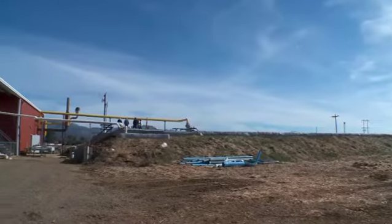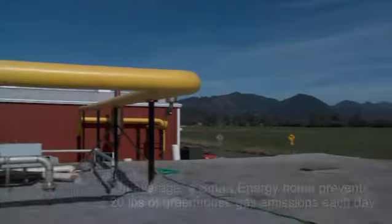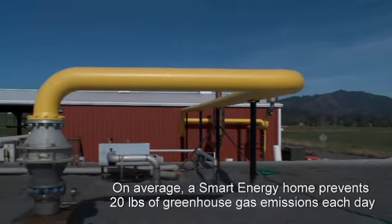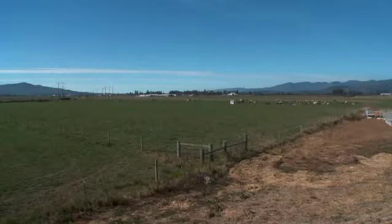Our partnership with Northwest Natural through the Smart Energy Program provides a way for Northwest Natural customers, commercial and residential customers, to reduce emissions by supporting projects like the Farm Power Project. We think it's a great move and a great future for the farm.